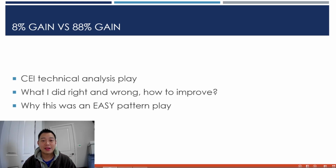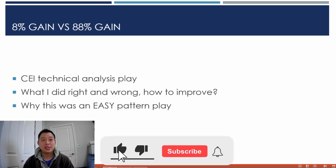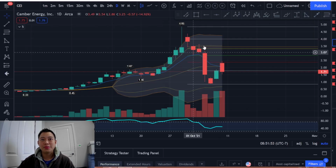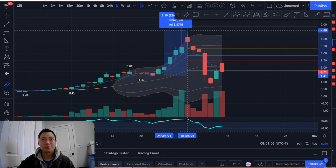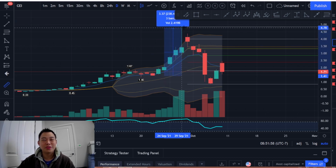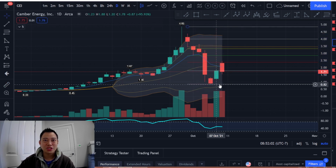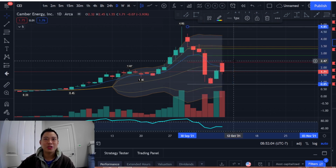It's a nice Saturday morning, and I'm up in the morning checking out some stocks and doing some stock reviews. I'm just reviewing a stock that was in play, and a lot of people played it this week, and it was CEI. This stock went up a ridiculous percentage here, about 230%, and then it dropped like 80%, and then it bounced 100%.